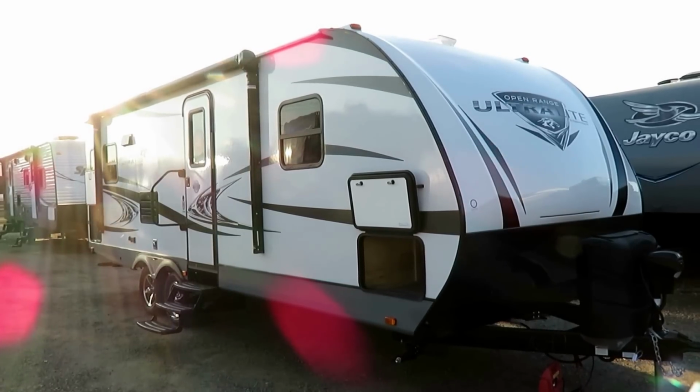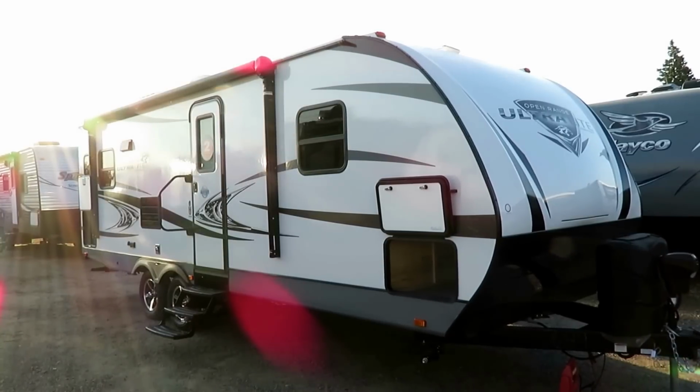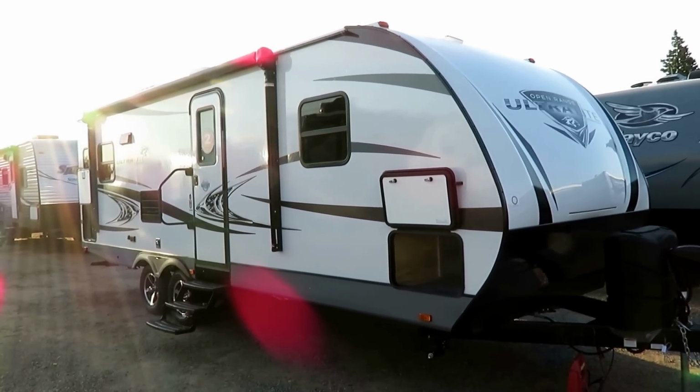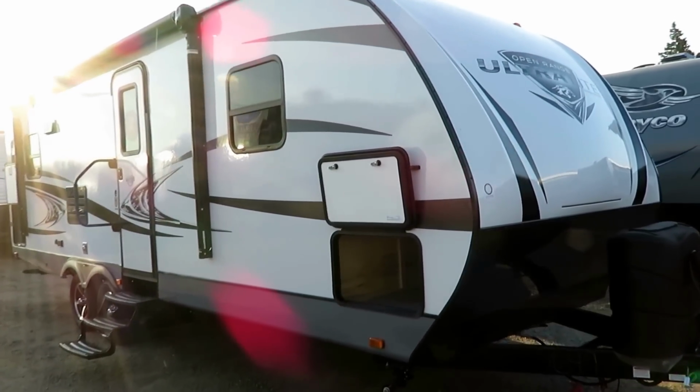2410 Ultralite at 5,200 and some change, by Highland Ridge, or Open Range if you prefer, here at Highland RV of Coldwater, Michigan.